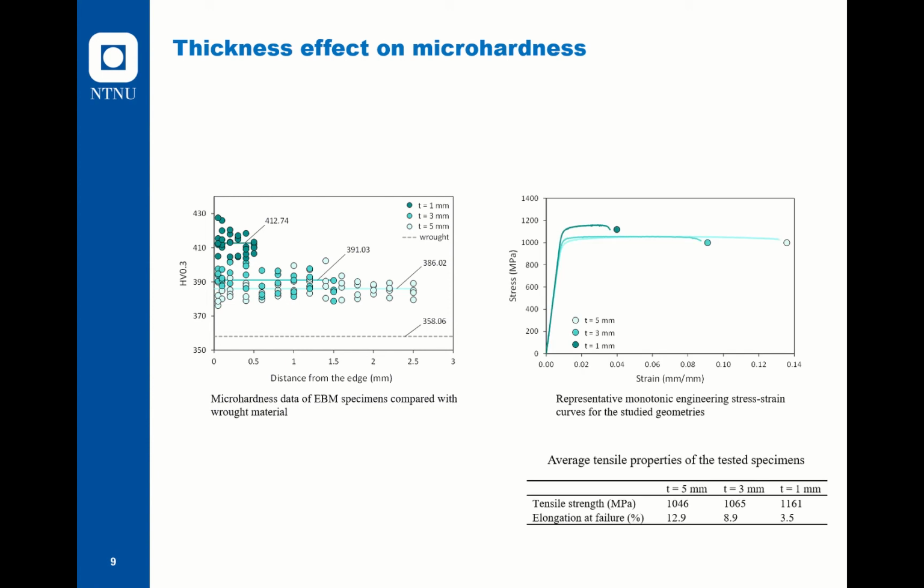After performing tensile test on the specimen, we could observe that the highest strength was observed for the specimens produced with 1 millimeter thickness, the thinnest specimen. So the finer the grain, the higher is the strength. But on the other side, the elongation at failure for this sample was 3.5%. That is almost a quarter of the value reported for 5 millimeter specimens. So this is a considerable change in the tensile properties of different specimens with different thicknesses. And this is mainly related to the microstructure that we obtained in the previous steps. So larger build thicknesses, larger grains, and eventually higher elongation at failure.